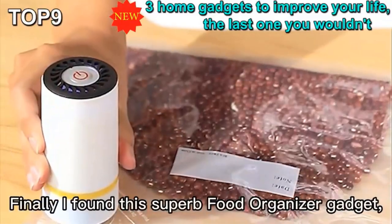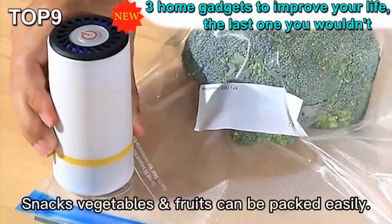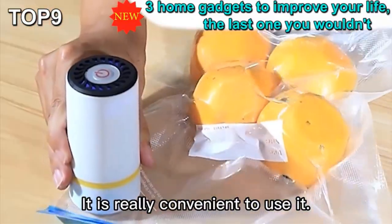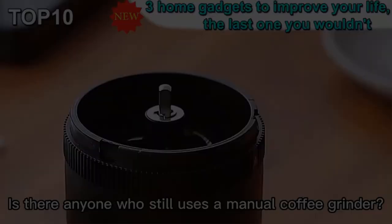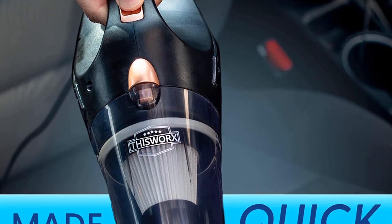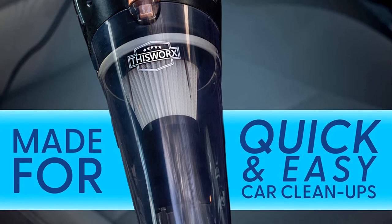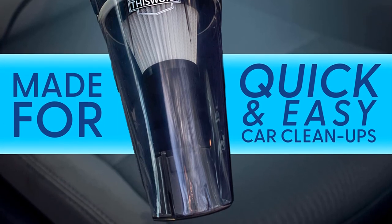This was one of the easiest filtration systems to maintain. The top snaps off for emptying and the filter can be cleaned with the provided brush. The small size makes it easy to store in your trunk or back seat. The included carrying case can hold the vacuum but does not easily fit all of the included accessories. The extendable hose attachment isn't especially useful, so you could leave it behind and fit everything else in the carrying bag.